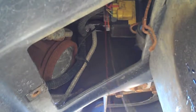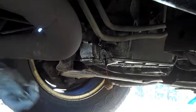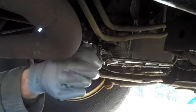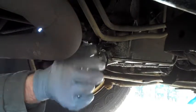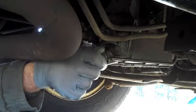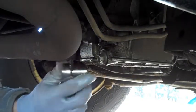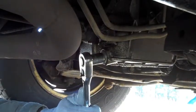Oil will continue to drip out of the engine and the filter area for as much as 20-30 minutes. When you go get your oil change done, they don't wait that long for the oil to drain out of the car. Sometimes if I'm in a hurry, I don't quite wait that long either. But if you're wanting a really good oil change, you're going to have to wait until no drips are coming out, and then you've gotten as much of the old oil out as possible.